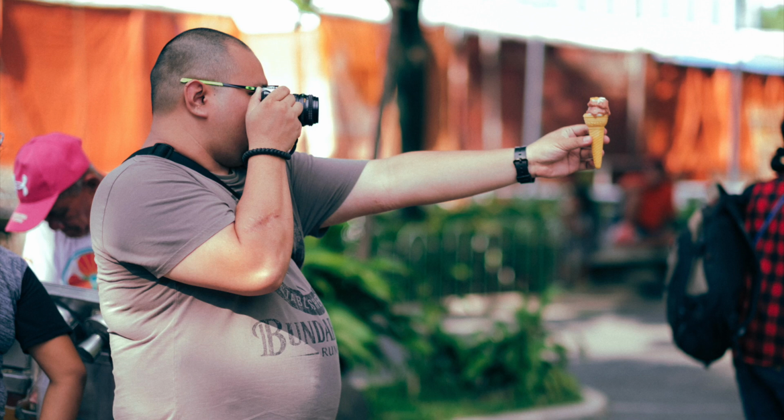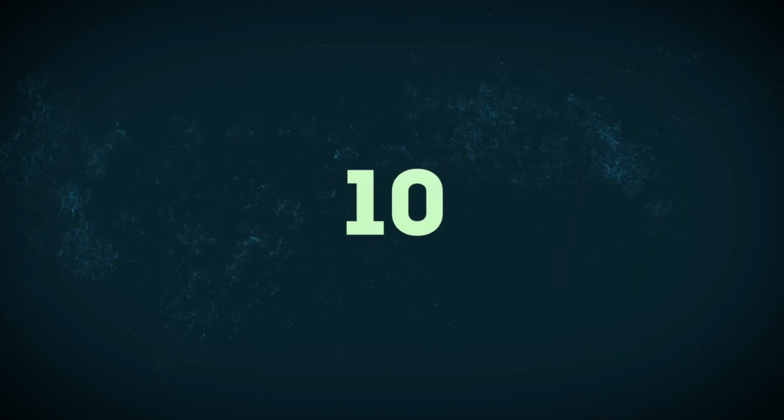Number 9, if you already asked permission but they don't have the luxury to pose for you on camera and they are busy doing their own thing, frame your subject by including the things that they are doing to create a sense of action and movement. Number 10, once you've finished, show them the photos and ask them if they want a copy of it.